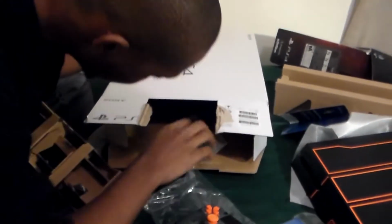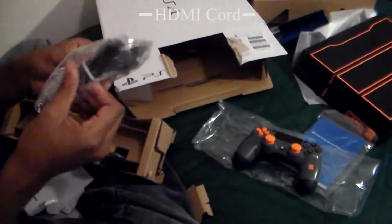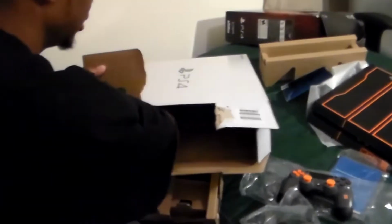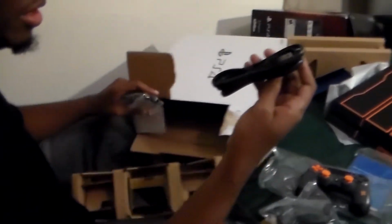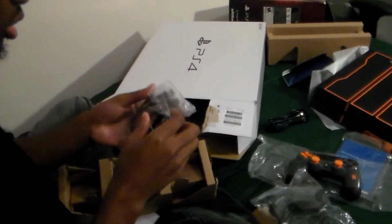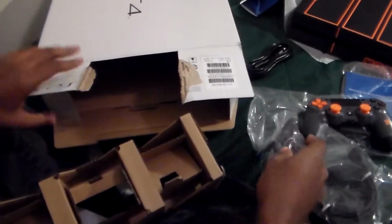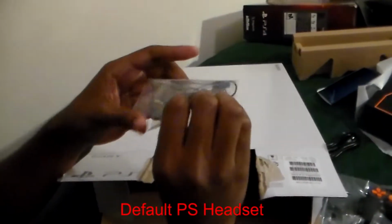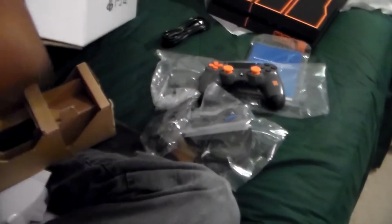And I got the, I'm gonna guess this is the cord to plug it up. I guess. Oh, sorry. Now, this is the thing you plug it up in, the AC adapter thing. Is it a charger for a remote? I'm guessing. And this should come with a long headset. I think that's what it comes with. And yes, it did come with a headset. I'm guessing this is the headset right here. And that's basically it.